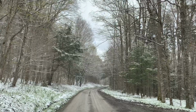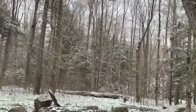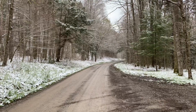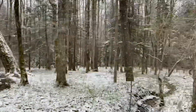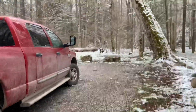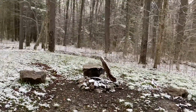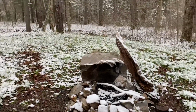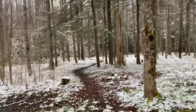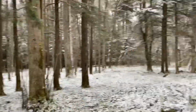Okay, almost passed this one up. Let's go take a look. Okay, I'm still heading north on Forest Road 17 in the Little River Dispersed Camping Area. And I spotted this campsite over here. Go check it out. It's got a little bit of a slant to it. Nice campfire ring. You got another campfire ring down here. That goes down toward the river, I think.